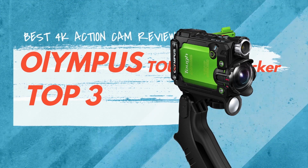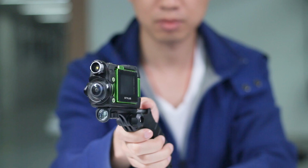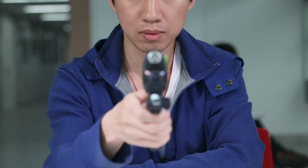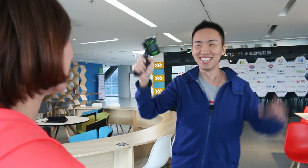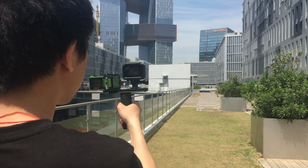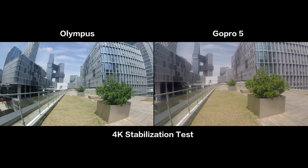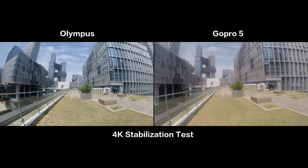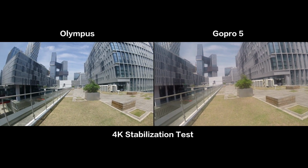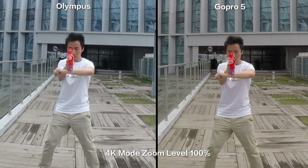Number 3. Olympus Tough TG Tracker. Olympus 4K has the most extraordinary design I've seen in action cameras. Doesn't it look like a gun? According to our test, its stabilization works better than GoPro 5. On GoPro 5, stabilization is not available under 4K shooting, whereas with 5-axis stabilization system, it's available on Olympus 4K shooting. However, the 4K image quality is disappointing.